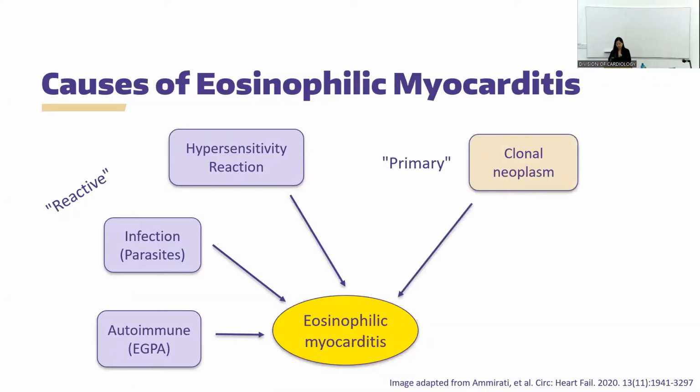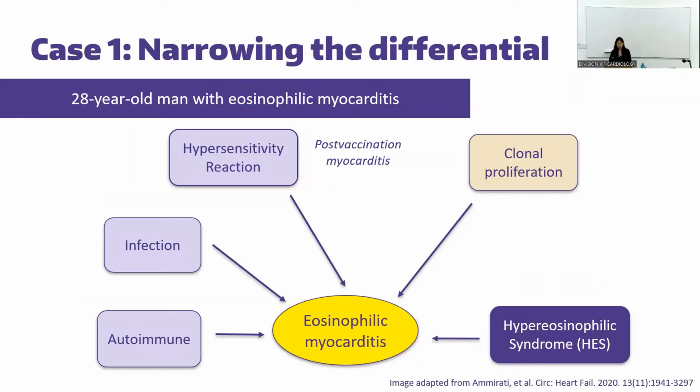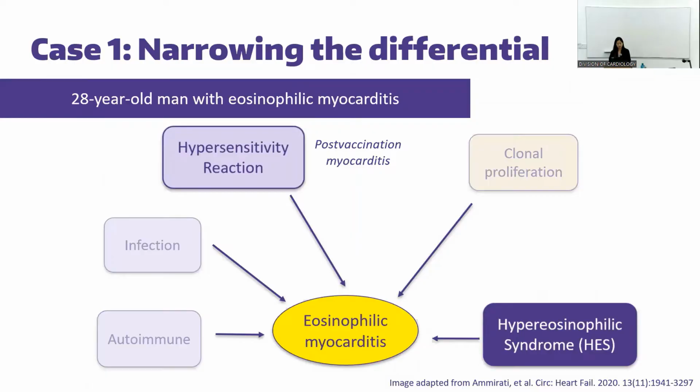The second bucket includes more primary causes of hypereosinophilia, so things like clonal neoplasms, certain types of leukemias and lymphomas. And then lastly, really this idiopathic hypereosinophilic syndrome, which is truly a diagnosis of exclusion. For our patient, he underwent a very broad workup for all of these different causes. We consulted infectious disease, rheumatology, oncology, and effectively were able to rule out many of these causes. And at the end, we're left with this either being post-vaccine myocarditis versus idiopathic hypereosinophilic syndrome.